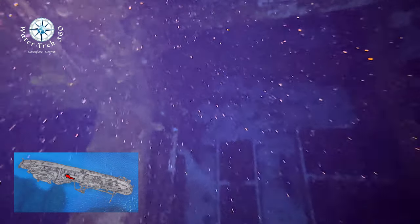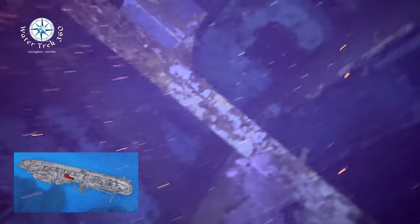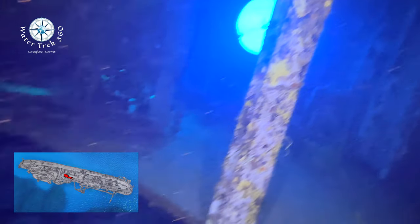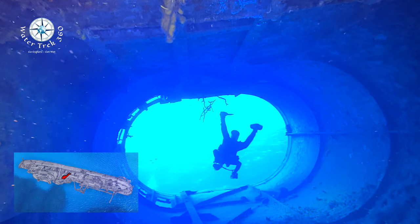In 1986, she assisted in the Challenger recovery efforts, actually finding and retrieving the black box. Exiting the funnel stack made for some great video opportunities.